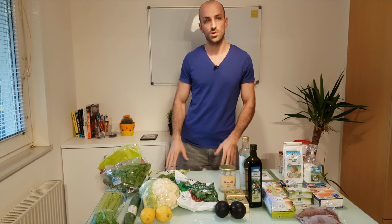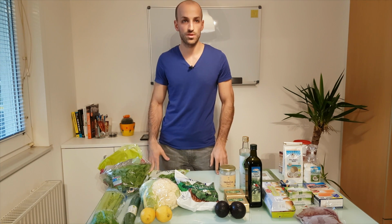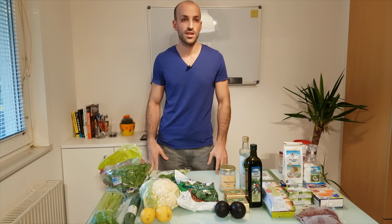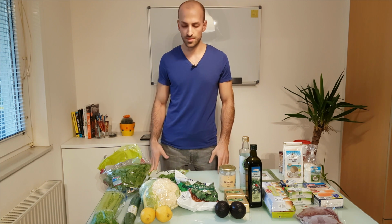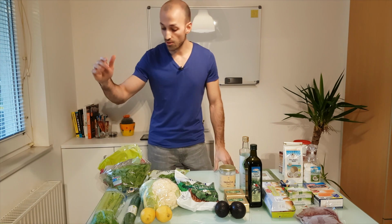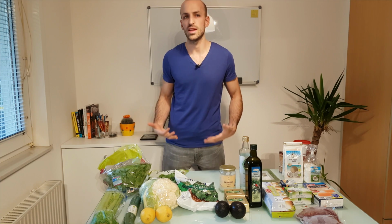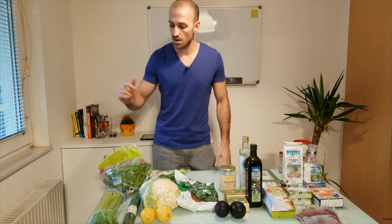So the first thing that you want to look at are vegetables. You want fresh, organic, whenever possible, vegetables that are low in sugars and low in starches, basically low in carbohydrates. So what I really like to eat, these are the things that I have at home right now and that I eat on a regular basis.